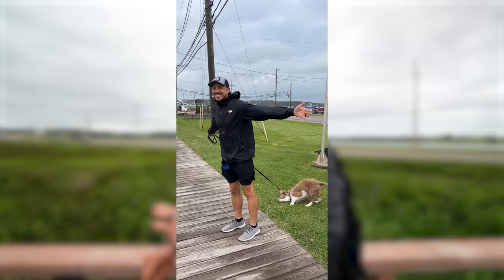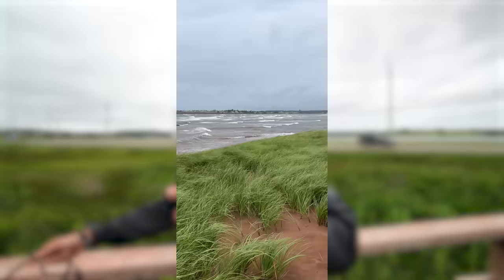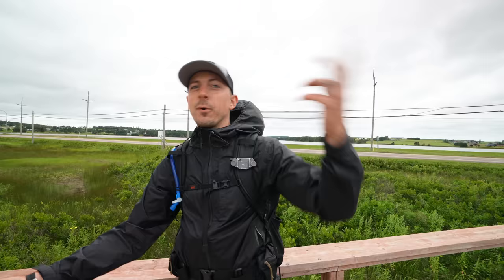And we're now walking on this boardwalk that they have right along the beach, which is super nice. When we were here the other day, the weather was gnarly. The wind was howling through here, like 20, 30 mile an hour winds. There were huge waves crashing into the rocks over there and spraying water over. It was pretty crazy.